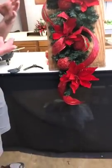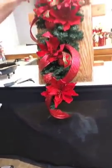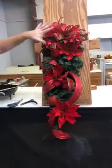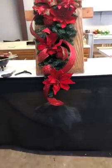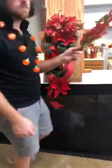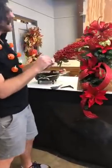And if you're just now watching, guys, I'm going to give a recap for those viewers that just joined. We started with the bow at the top. We added our ribbon and our tails in there. And now we added our poinsettias and our ball ornaments. Okay? So the next and final thing, we're going to add lots of floral. And this is what's going to really make this teardrop come to life and come alive.